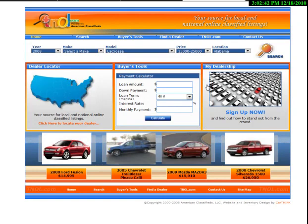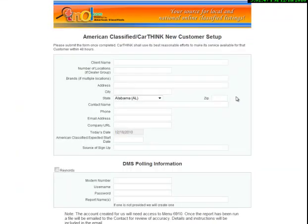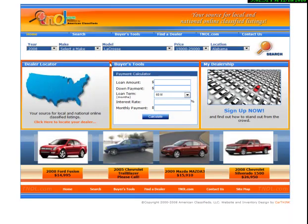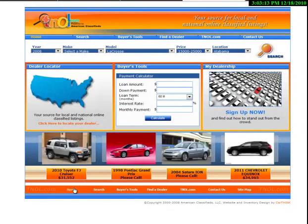And we have our Sign Up Now form. The Sign Up Now form goes to a form that will get submitted to our office. Then we'll contact your dealership, and we'll send it out to you guys, or any one of your dealerships or your salespeople, however you want to handle that. At the bottom, we have four individual listings, and these are just random listings. If you refresh the page, you'll see new listings. And we have search tools down at the bottom, the Contact Us, and the sitemap.